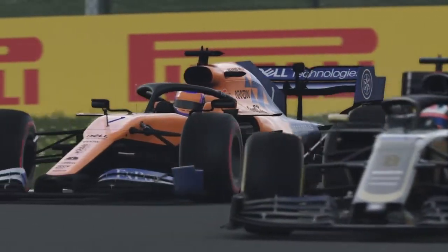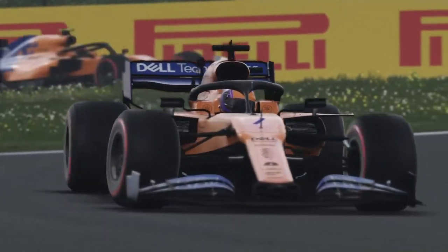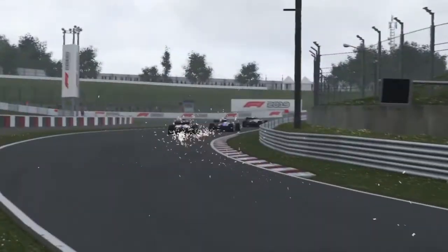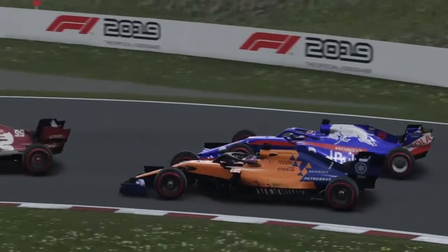Remember, 25 points for a race victory. If you get fastest lap, you get 26. 26 times 4, it's 104 points. It's gonna get nutty, guys. It's gonna get very nutty.